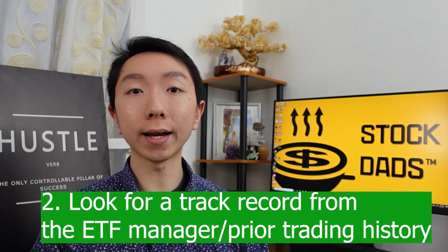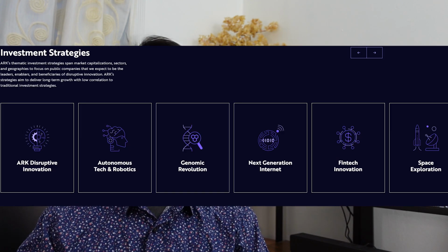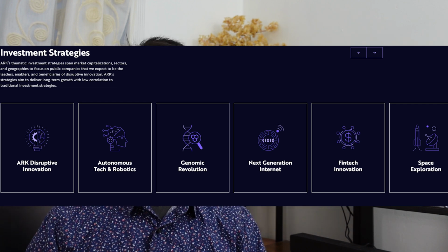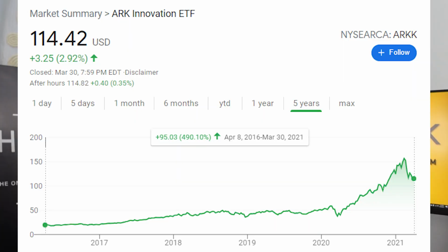The second thing is going to be looking for some sort of track record with the firm that is heading this ETF. In the case of ARK Invest, they have a lot of different ETFs that have been out there for many years. They've been very successful throughout the years. Just in 2020, for example, ARK's main ETF returned about 150% in a single year, which is astronomical. It's not the usual rate of return, but still you can expect some pretty good results with ETFs.